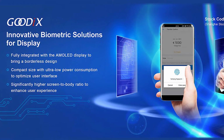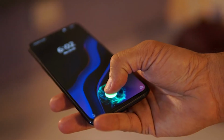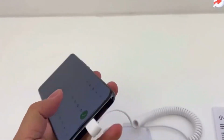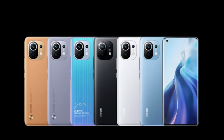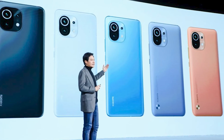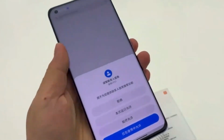The phone implements Goodix's latest optical fingerprint scanner, and according to the scanner's maker, it even supports heart rate monitoring, but Xiaomi said nothing about such a feature on stage. With that being said, the phone comes in black, white, blue, khaki vegan leather, smoke purple color options, and a special edition with Legend's autograph for some reason.